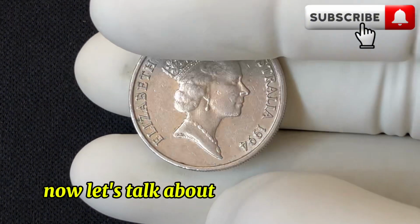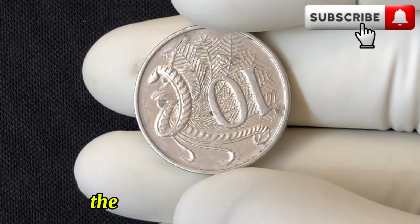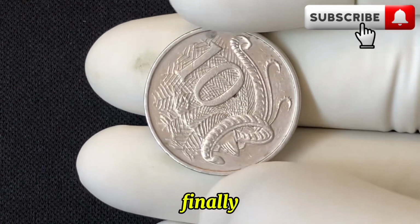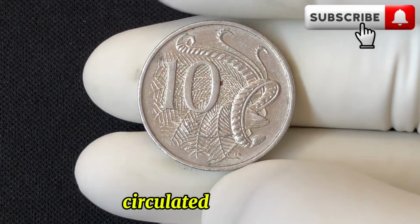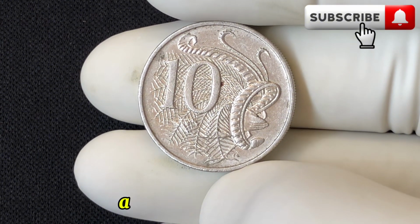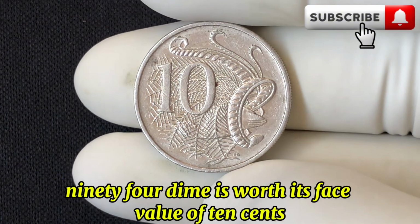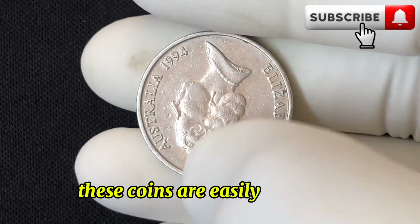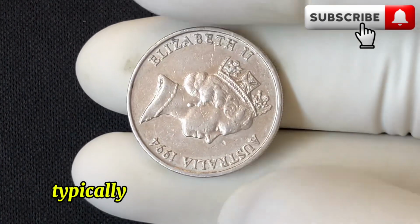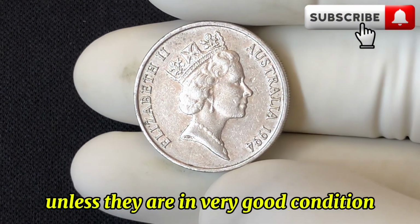Now, let's talk about what you're really here for, the value of the 1994 Elizabeth II 10-cent coin. Circulated condition. In general, a circulated 1994 dime is worth its face value of 10 cents. Due to the high mintage, these coins are easily found in circulation and typically don't carry much premium over face value unless they are in very good condition.